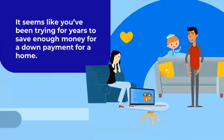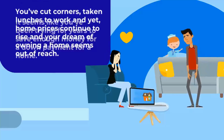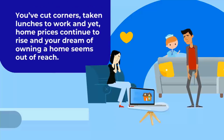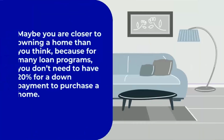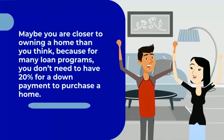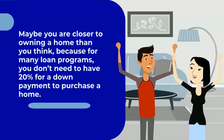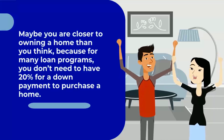It seems like you've been trying for years to save enough money for a down payment for a home. You've cut corners, taken lunches to work, and yet home prices continue to rise, and your dream of owning a home seems out of reach. Guess what? Maybe you're closer to owning a home than you think, because for many loan programs, you don't need to have 20% for a down payment to buy a home.